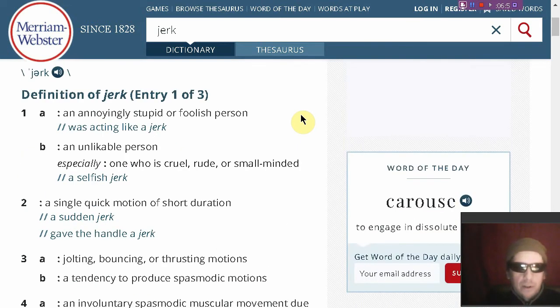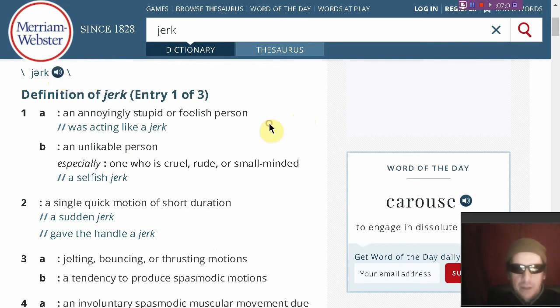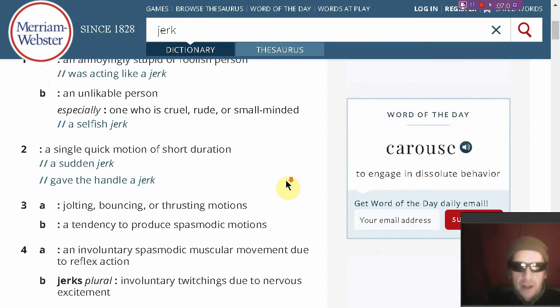Let's define a term here at Merriam-Webster.com. Jerk, an annoyingly stupid or foolish person. Now we overuse the word jerk here at home. smAsho staff may indicate that I am a jerk, and that's okay. An unlikable person, especially one who is cruel, rude, or small-minded.